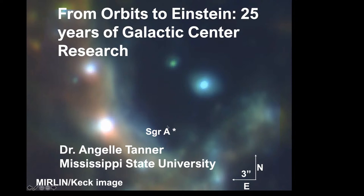So this is a beautiful image that I have to say has never actually been published that I took of the center of the galaxy using fairly long infrared wavelengths and the Keck telescope. So this is kind of a false color image. Your eyes wouldn't be able to see at this wavelength, because this is at infrared wavelengths, which are longer than optical light. But sure enough, the black hole is roughly about here in this image.